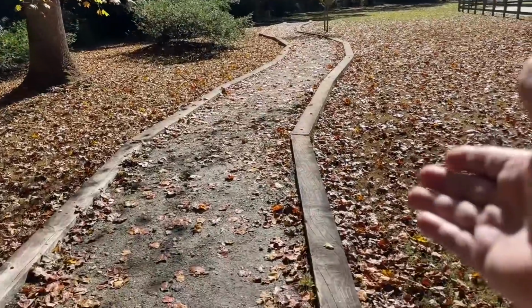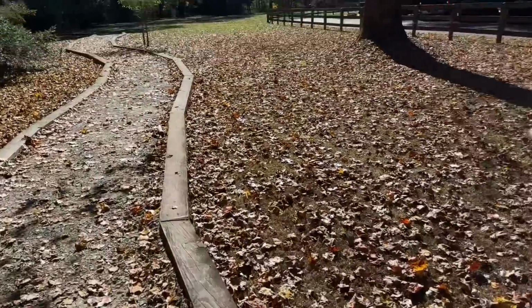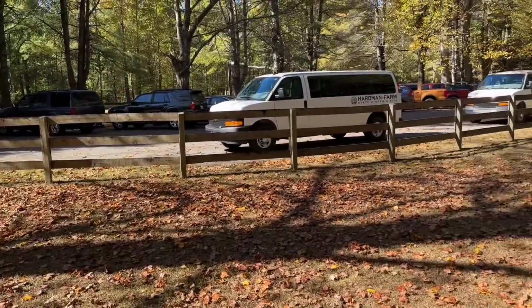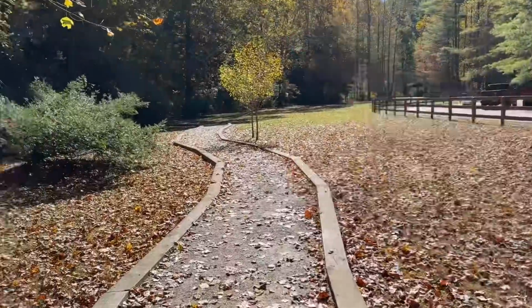So we're following some people that don't necessarily want to be on video, so we're going to keep it to ourselves and show you the trail. But come along with us, and we'll show you some North Georgia mountain trailing. So we are just beginning. As you can see, it's a nice outline trail. There's all kinds of vehicles here. It's a $5 parking fee. And we're just bringing up the rear.